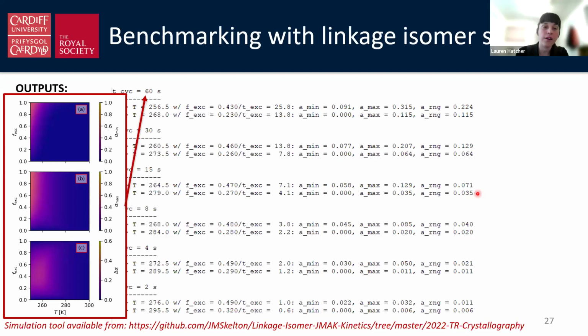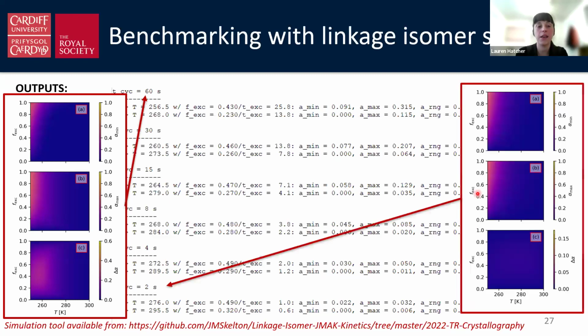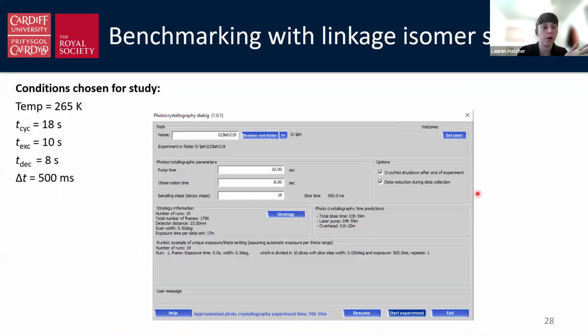So at longer excitation times, we see more excitation. It's a bit easier to see. If we go as short as 2 seconds, we're really looking at very minimal changes. And that is a challenge in itself that we'll talk about a bit towards the end of the talk in a few minutes. But this gave us something to work with.